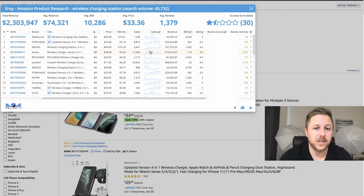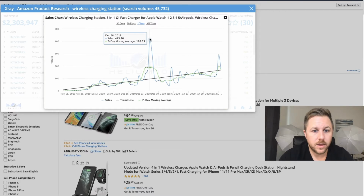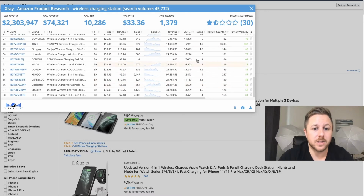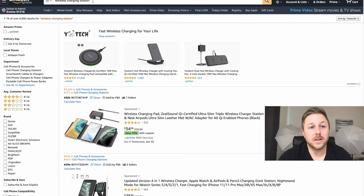You can also check the sales chart. Let me go to the #1 seller just to show you that it's not seasonal. During Christmas it spiked up, but as you can see, even after Christmas, they're still doing over 100 units a day. So these are really high and in demand, and that is how you know it is a good product, by seeing that many sellers with that high of revenue and the BSR being that low. So now you've seen a bad product, you've seen a good product minus the competitiveness, and let me show you one other thing that I do.